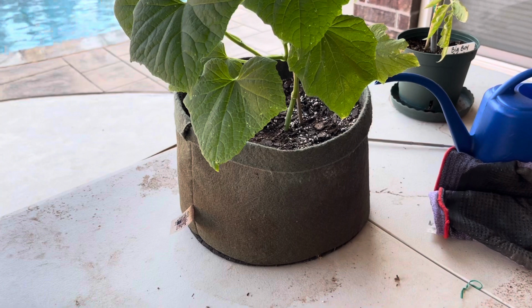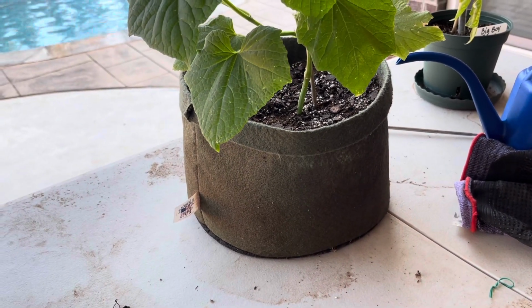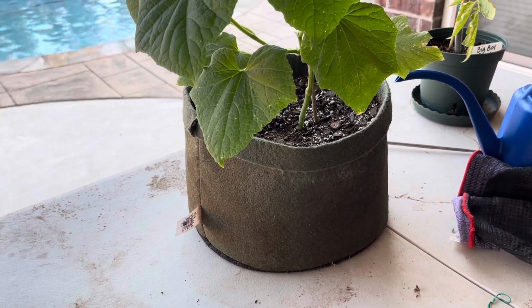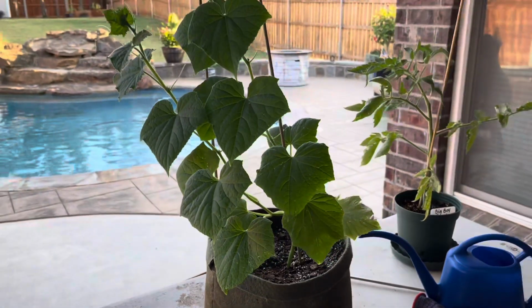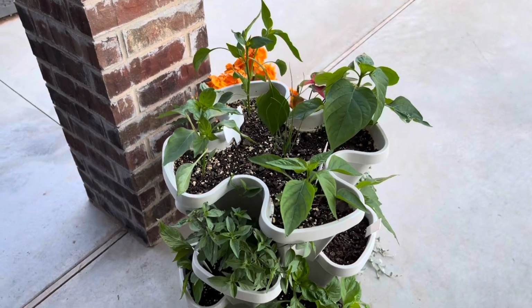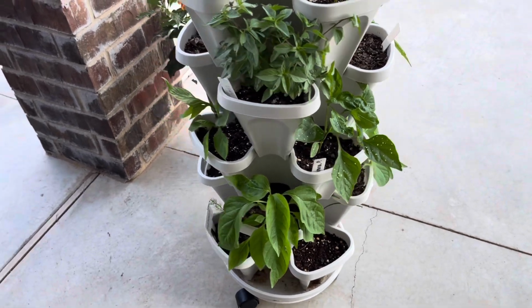I might put it in a larger pot because I think that's a 3-gallon smart pot, and I need it to be in at least a 5-gallon, but anyways. Look at how good that looks, oh my gosh. These seem to be growing really well. I think they've gotten bigger since the last time we talked.